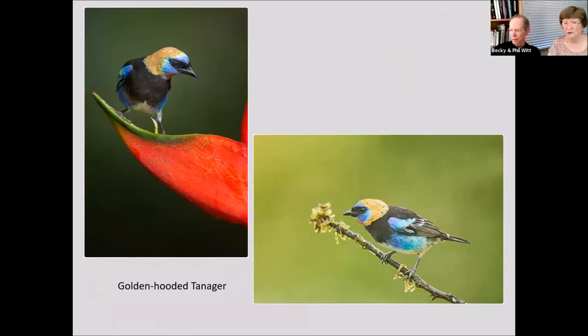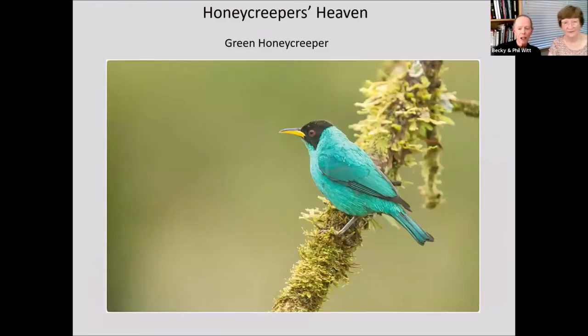And then there's the golden-hooded tanager. Some people call them the seven color tanager, although I'm not quite sure how you get seven colors. I mean, purple and turquoise and gold, et cetera. But it's a really colorful bird. Honeycreepers are a kind of tanager. They're smaller. They have these down-curved bills. They're adapted to feeding on nectar, sticking those bills into flowers. But they'll still come to the feeders too.